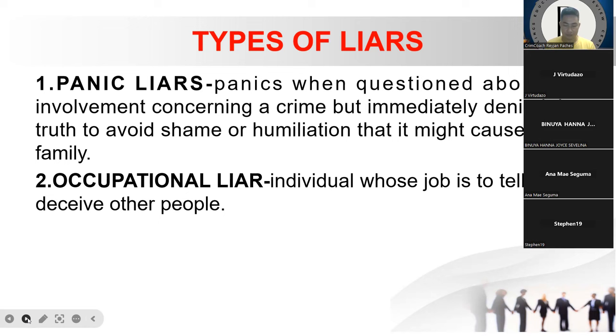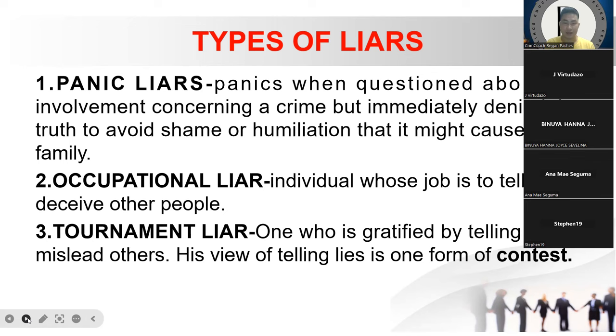Okay, so next we have the tournament liar. The tournament liar, class, is one who is gratified by telling lies to mislead others. So his view of telling lies is one form of contest. Ibig sabihin, nafe-feel niya na mas nananalo siya or mas nakufulfill siya kapag mas marami siyang naisisinungaling. His gratification comes from lying. That is the tournament liar.